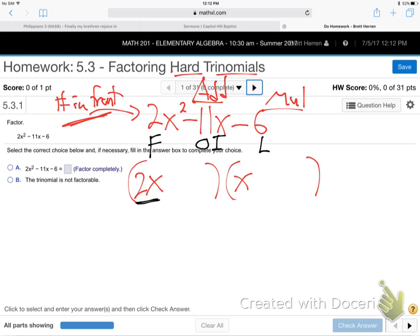So it means the first one in this parenthesis times the first one in that parenthesis, which is 2x squared. That's all good, right? 2x times x is 2x squared. And the last one in this parenthesis times the last one has to make the 6. What times what makes 6? Well, 2 times 3. Or 6 times 1. Let's try the 6 times 1. 6 and 1. Right, that makes 6. I'm going to ignore the negative part of the negative 6 for a minute. Let's wait a minute. But those don't make 11. They're supposed to add to be negative 11. They don't do that.